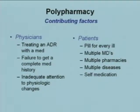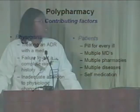For example, you have a patient, you start them on a new medication, and all of a sudden they start to cough. So then we tell them, okay, just go to the pharmacy and get some Robitussin. That's just treating an adverse reaction with another medication. Therefore, you're adding something else, lengthening the medication list, and could potentially cause a problem.